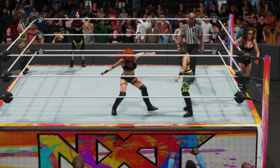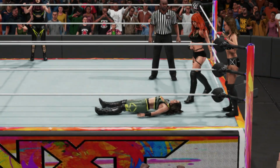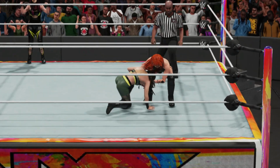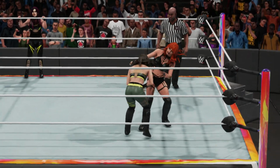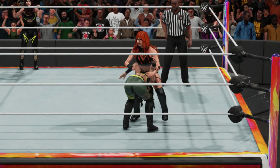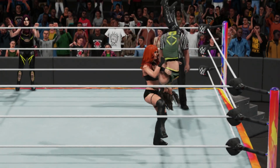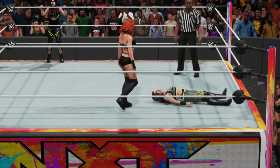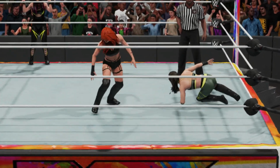Clothesline! She's starting to take a beat. Well, you certainly cannot count her out yet. You sound surprised, Cole. Come on. Think about who she's in there with. This was bound to happen sooner or later. When she gets in attack mode, look out. What a face buster!